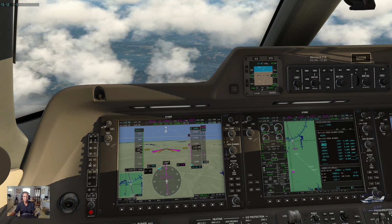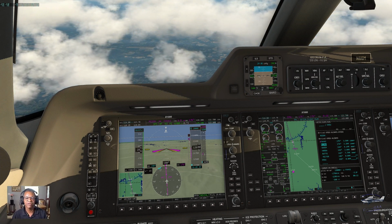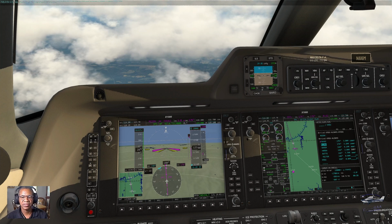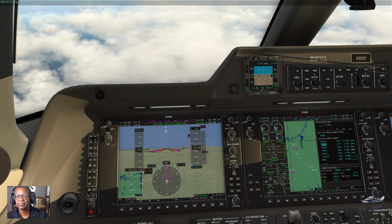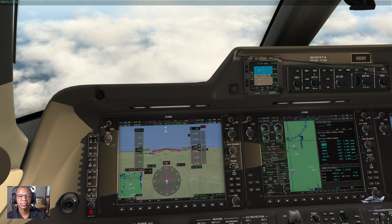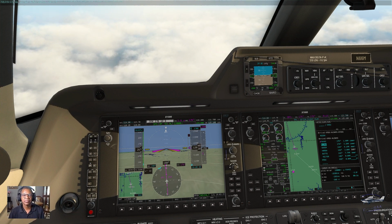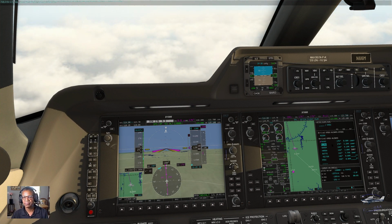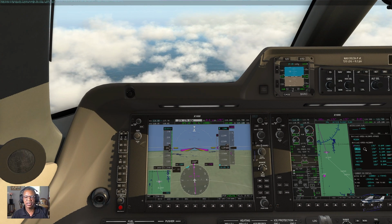123.8. Alright, and let's go ahead and drop that in the box. Raleigh-Durham INTL information Juliet. 2200 Zulu weather. Wind 090 at 6. Visibility more than 10. Sky conditions 2600 scattered. 11,000 few. 16,000 broken. Temperature 30. Dew point 23. Altimeter 2985. Arriving runways 05 left, 05 right. Departing runways 05 left, 05 right. Advise on initial contact you have Juliet. Okay, so we want 05 right.